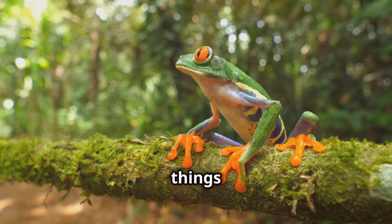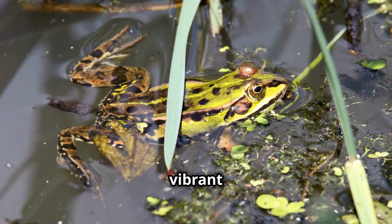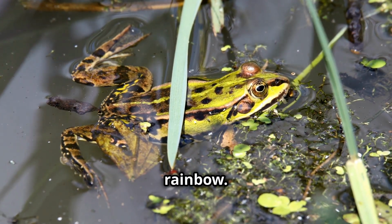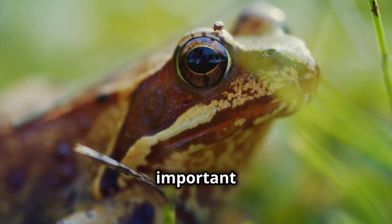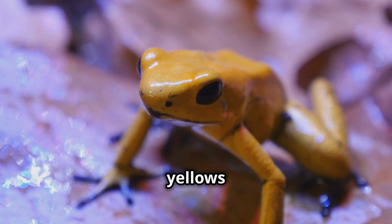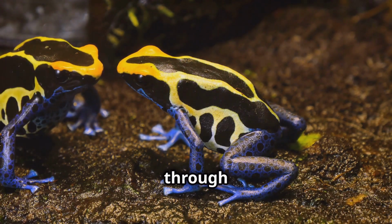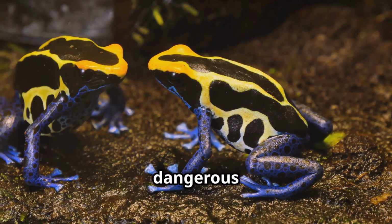One of the most striking things about frogs is their incredible variety of colors. From the vibrant greens of tree frogs to the earthy browns of toads, frogs come in every color of the rainbow. But these colors aren't just for show, they serve important purposes. Bright colors, like the reds and yellows of the poison dart frog, are often a warning to predators. These frogs secrete toxins through their skin, and their bright colors signal to predators that they are dangerous to eat.